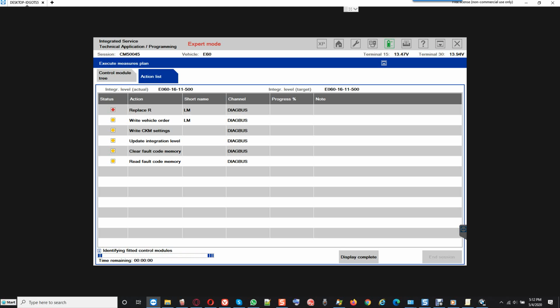They make it so that you put the right variant to the car. This software is for the dealership, guys. They can't make mistakes with it. They make it that way, idiot proof.